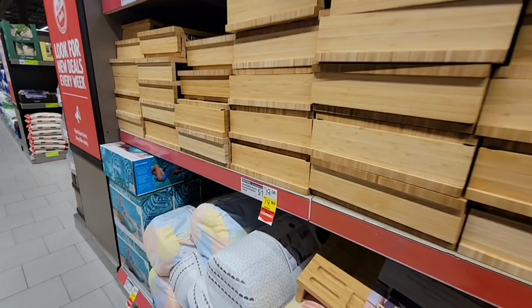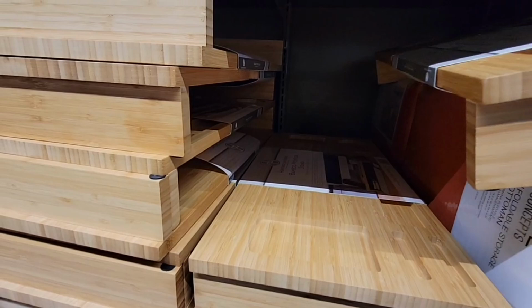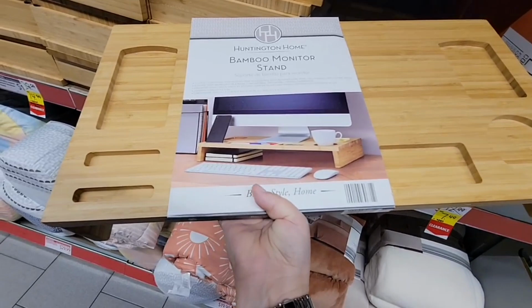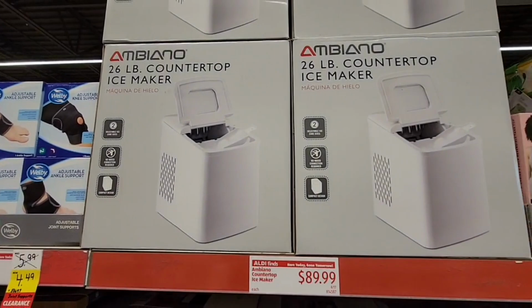Now, we showed these last week, $14.99. This is that monitor stand. So I'm gonna pull one out. There's a lot of them here. Let's see what the price is next week. You think they're gonna be $10 next week? Below $10? Because last week they were $20. So the bamboo monitor stand has a cup holder. I do like the little grooves to hold paper clips or pens. It's actually pretty nice. But sometimes it depends on how you want your monitor, because you got to be careful with that stuff, make sure you don't hurt your neck.